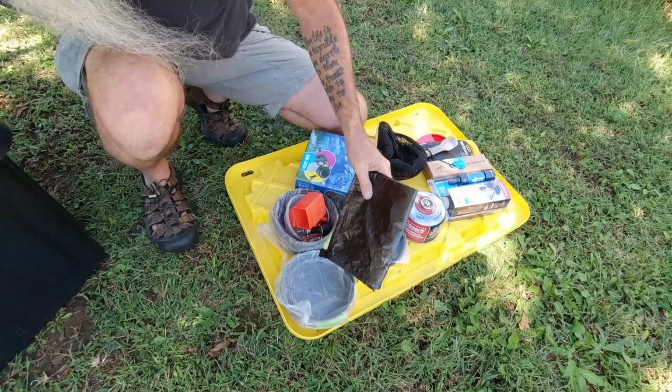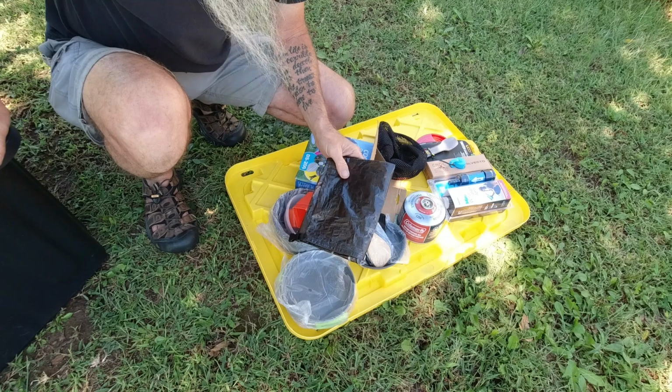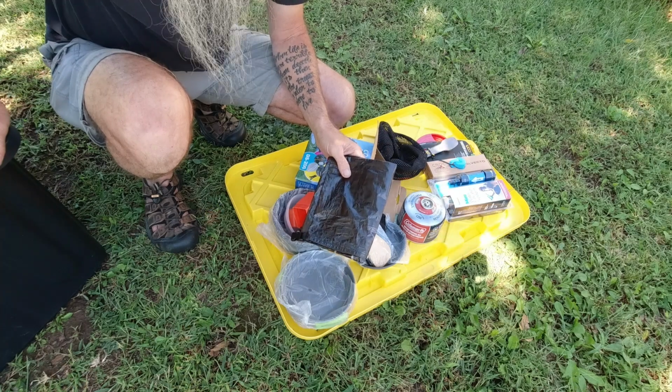Okay, so that's all I got for this stuff here. I'm gonna put this away, and then I'm gonna set up the hammock and the tarp.